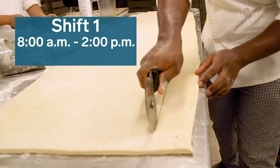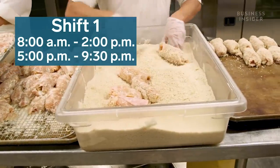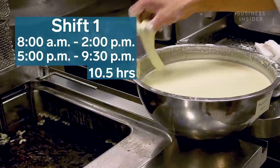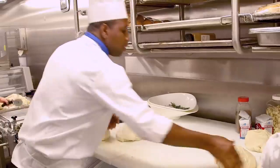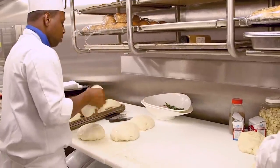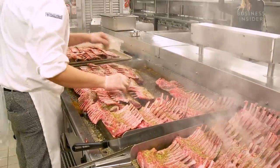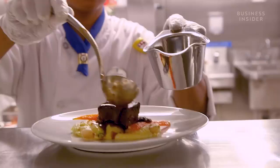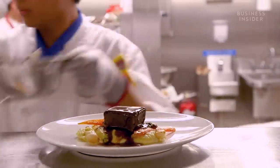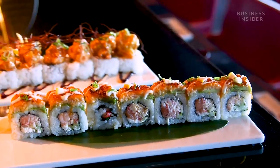Some of the people start working at 8 o'clock in the morning, all the way to 2 o'clock, take a break, come back again at 5 o'clock, finish by 9:30. Then another group starts working at 10 o'clock at night, all the way to 10 o'clock in the morning. So we cover day and night productions. Chefs on board cook up nearly 100 different menus every week. All the menus are developed at Royal Caribbean's Miami headquarters. And every week, chefs stick to the same rotation of menus, cooking up everything from racks of lamb to hand-rolled sushi.